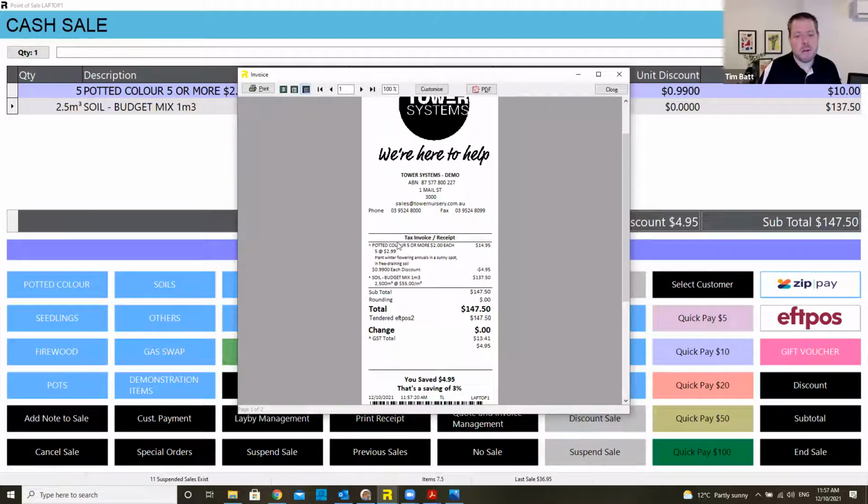So you can see there, when I sold my potted colour, it's actually putting some instructions on, your planting instructions, in the body of the receipt there as well. So you can customize all of that. You don't have to do it for every product, but certainly it helps with keeping your customers in the loop.